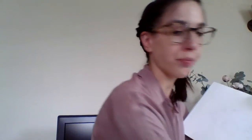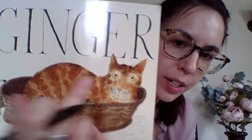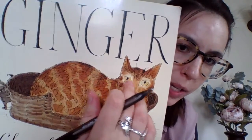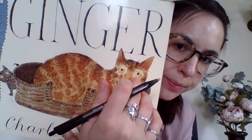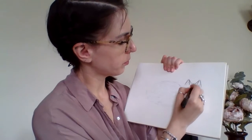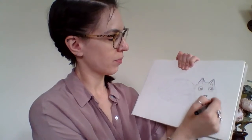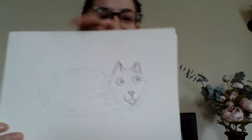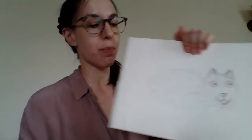And then, see right here? The black dots, we have those in our eyes as well. Those are the pupils. So let's just color in some of those. And there's my Ginger. Now, what we can do as well, we can draw Ginger's basket.